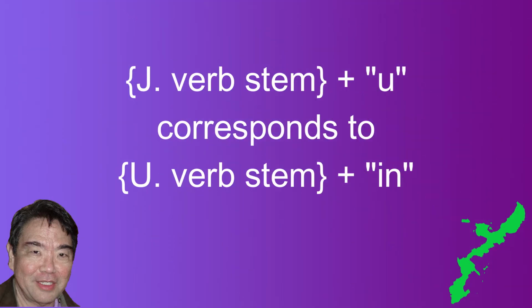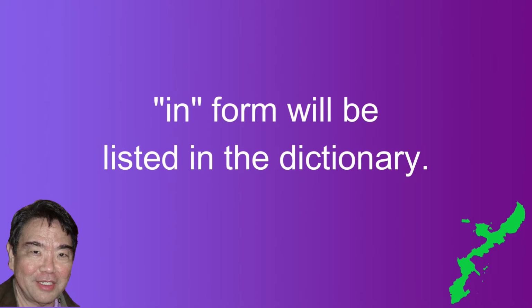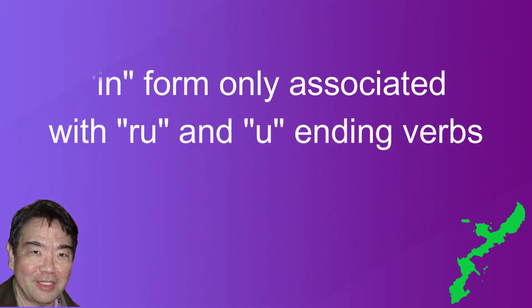Japanese verbs ending in the syllable u correspond to the Uchinaguchi verbs ending with ing for the Naha dialect and yung for the Shuri dialect. A word of note is Japanese verb must end with the syllable u. In other words, ending with a double vowel with the last vowel being u. Once again, the verb ending with ing or the Naha verb is the form that will be found in the dictionary. Also, the Uchinaguchi ing ending verbs are only associated with Japanese ru and u ending verbs.